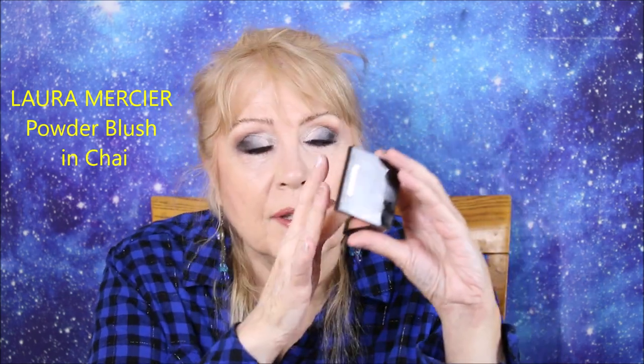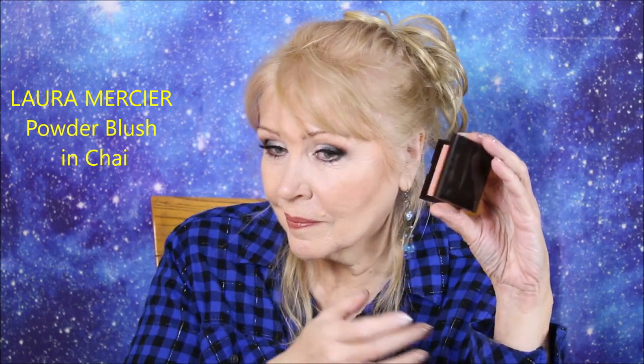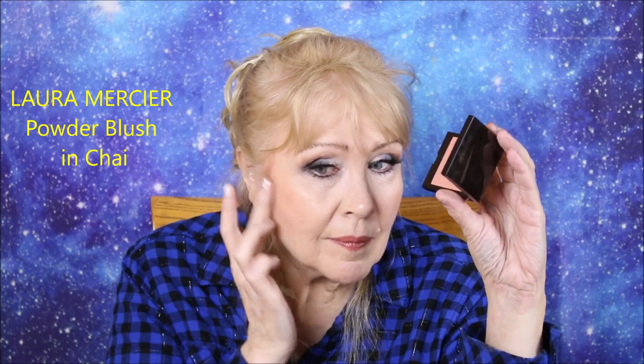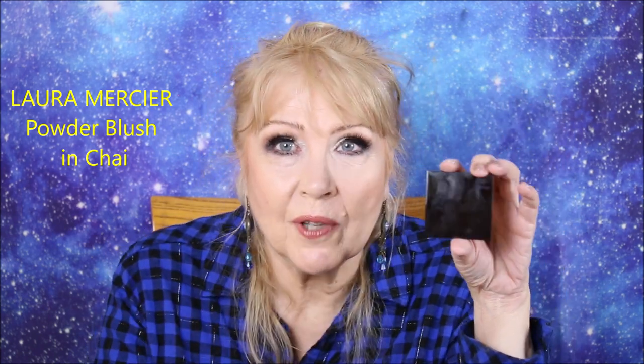New this month, I got the Laura Mercier blush in Chai. I'm wearing this on this side. Let me just put it here. It's a natural looking, healthy looking flush.